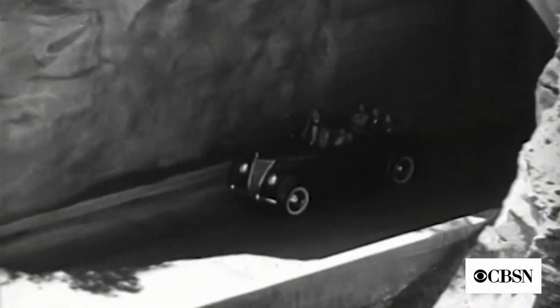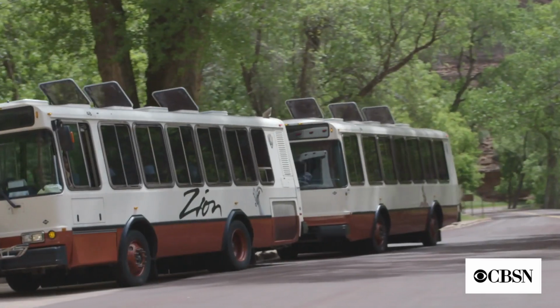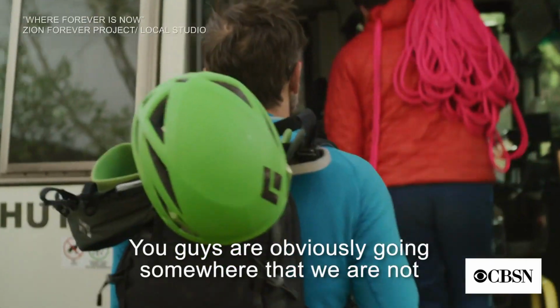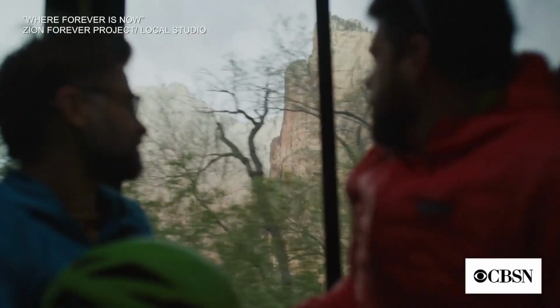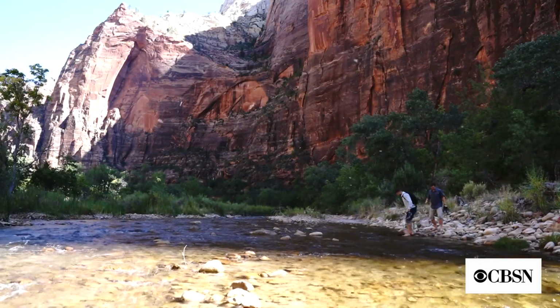A tunnel that allowed far more to access the park was completed in 1930. A shuttle and tram system was introduced in 2001. You guys are obviously going somewhere that we are not. You're probably going to the same spot, just a different way. There is no tram that goes to the places Jeremy Collins prefers. I'm going to follow your route.